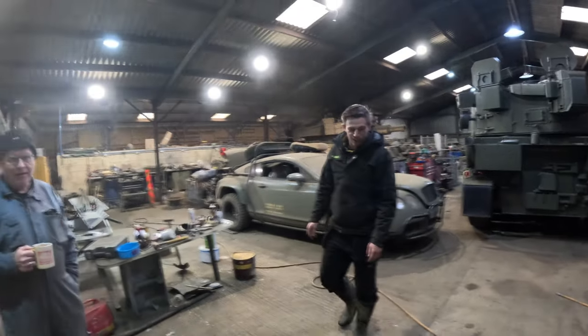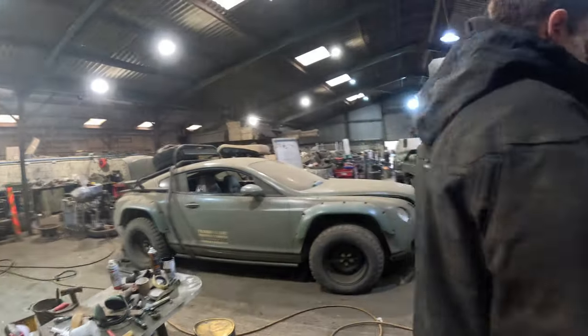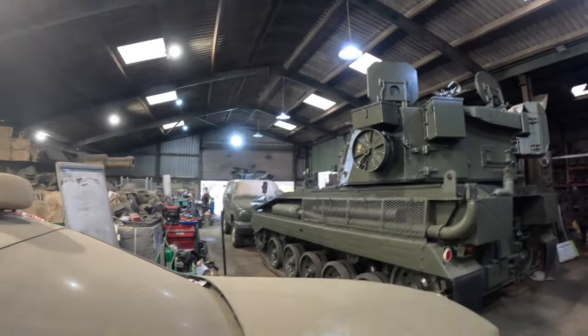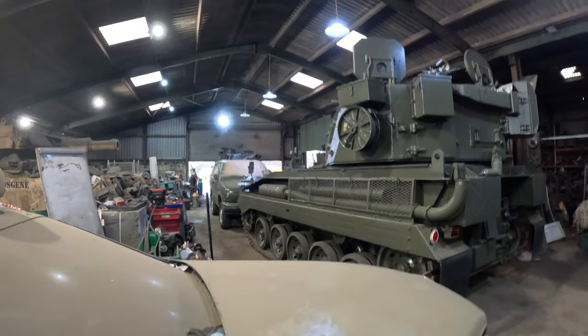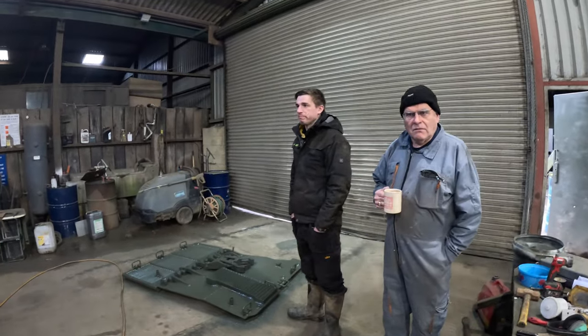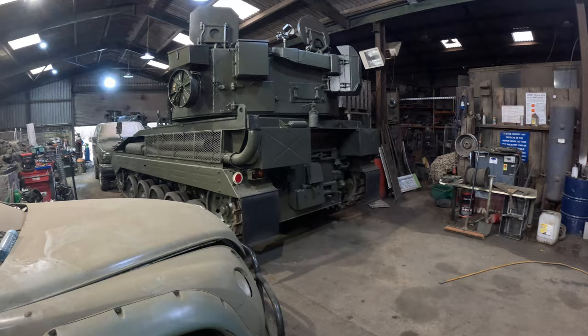About that time, I think we need to do a shuffle about of vehicles to line this Abbot up a bit better. Not this Abbot, the other Abbot, so that we can actually get to the other side. Someone left it very close to one side of the workshop. I had no idea. Amateurs, exactly.